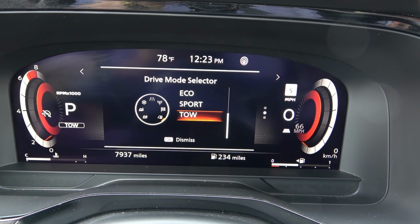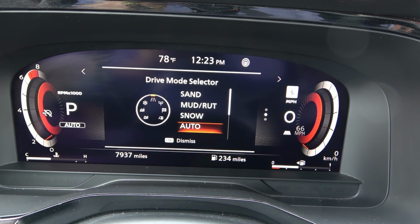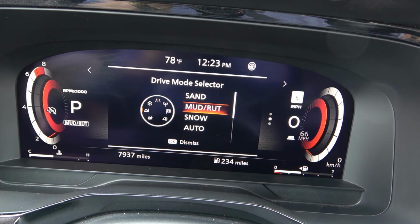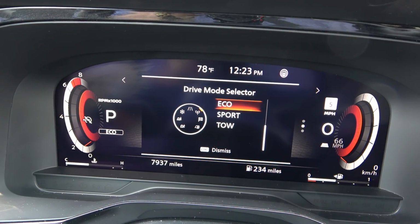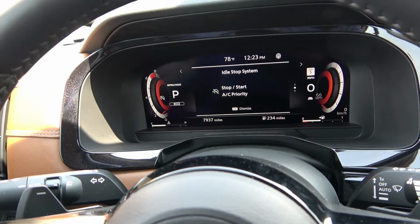Let's go from tow to sport to eco to what else? Auto, snow, mud, rut, sand. That's pretty cool. Of course, what I'm always in is echo or eco. Eco! That's what it is. Look how big that screen is. Both these screens are very large.